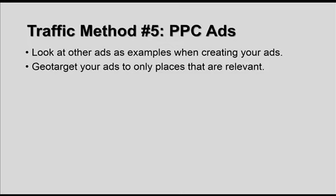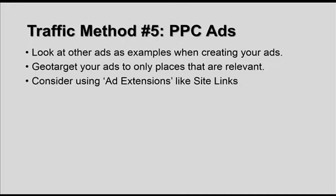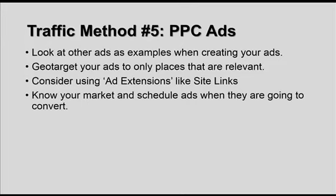Geo-target your ads to only places that are relevant. So if your ad is only good for English-speaking people, then you maybe only want to target Canada, the United States, Australia, and a few other English-speaking countries. If your offer is only good for the US, like your local business, then just target the United States only. If it's good only in Europe, then just target Europe. Don't target other unneeded sources, because that's just going to lead to overexpense, and you're spending more money. Consider using ad extensions like site links. They offer site link ads, which means you could link off to internal content pieces on your site.